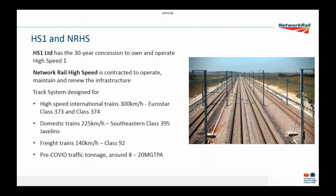So a little bit about HS1 and Network Rail High Speed. A lot of people don't know that Network Rail High Speed is contracted to operate, maintain and renew the infrastructure. So we are like the infrastructure manager, but our client is HS1 Limited, who has a 30-year concession to own and operate HS1. We also maintain 3 stations: St. Pancras Station, Stratford Station, and Epsom Station.